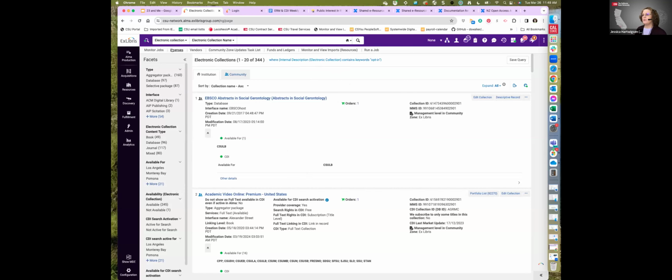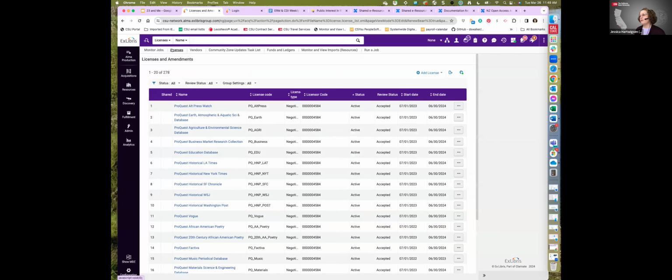So I'll just show the licenses, but then I'm going to go over to the sandbox and actually create the license. But I just wanted to show here's all of our licenses.